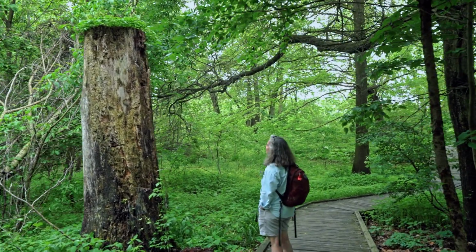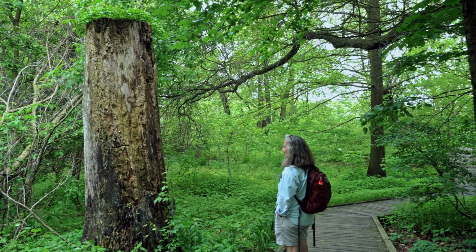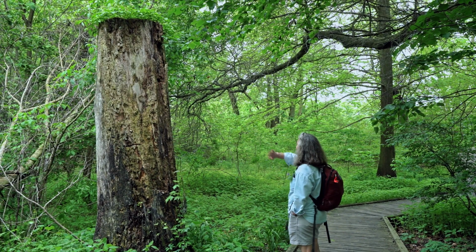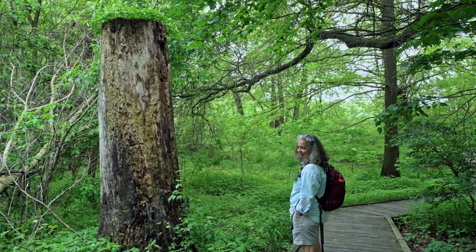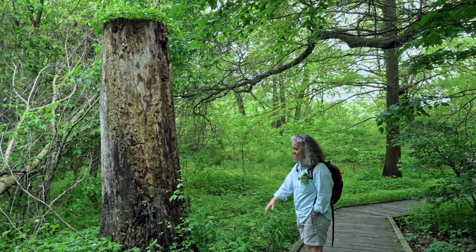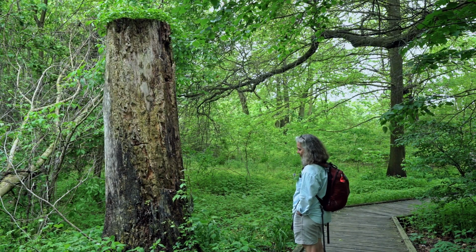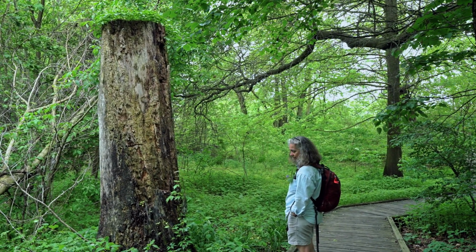But if you actually look at all of the living creatures that are in that, it's hard to even call it a stump. There are universes in there, in all of these logs. And I don't know, I find that quite beautiful in and of itself.